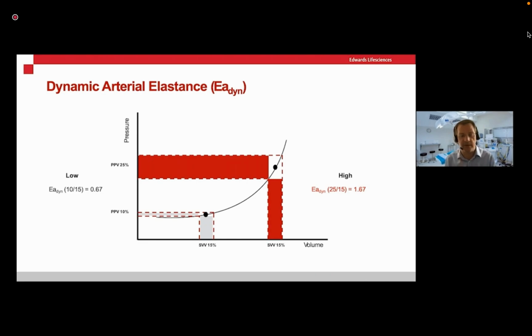They are preload responsive, so it will increase the stroke volume, but that increase in stroke volume will not translate into an increase in blood pressure. So when your EA Dyn is low, giving fluid, you'll improve your stroke volume, but you won't improve your blood pressure.